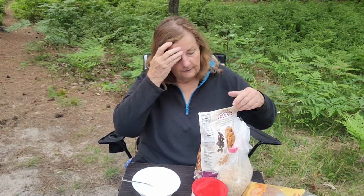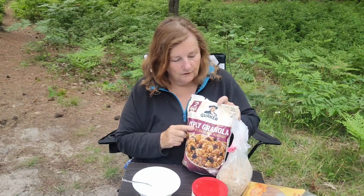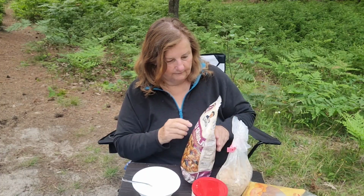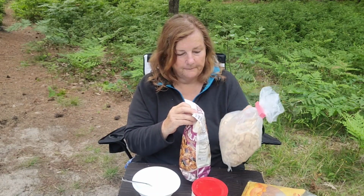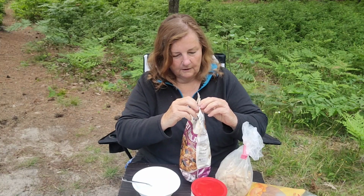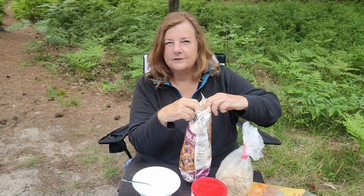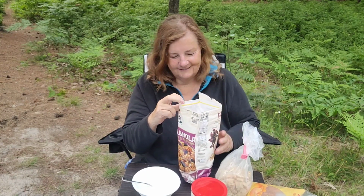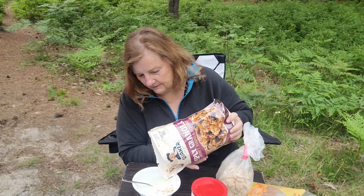Alright. And then what I do is, a lot of times I'll mix cereal. I have this granola here. I bought this at Costco before I left. And it has everything in it. But a lot of times I'll get different cereals and mix them all together. Actually, I saw a segment one time on Oprah that she does that. She gets like 3 or 4 cereals and mixes them all together. But then I'll just pour my cereal in.